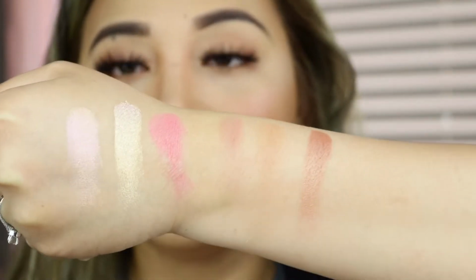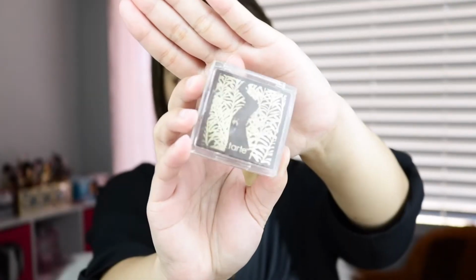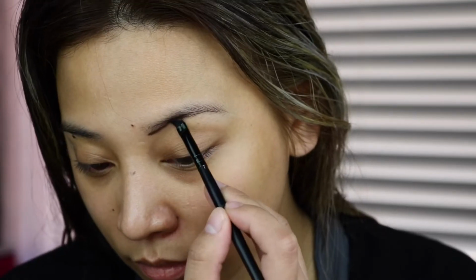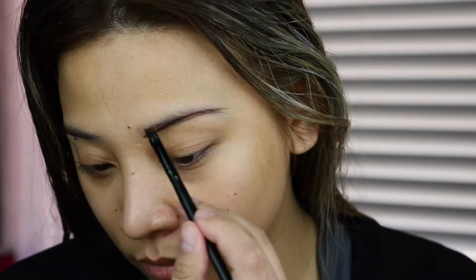But this is it. Okay, now that we are done with the swatches, I'm gonna show you guys how I created this look right over here using this palette. So yeah. And just like what I always do, guys, I'm gonna start with my brows, and I will be using the Tarte Amazonian Clay and Rich Brown.